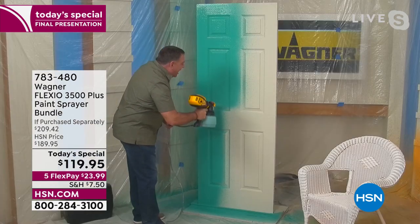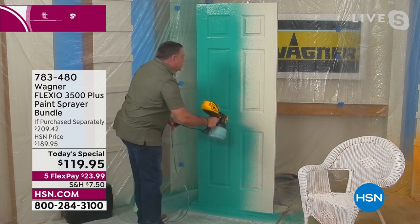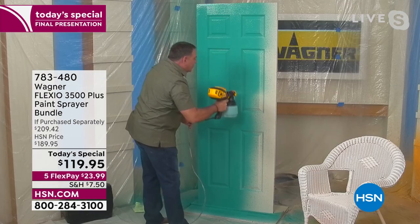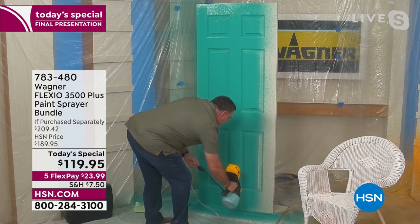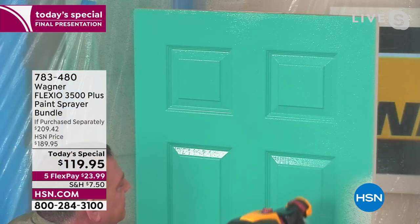And because we're using air to put the paint on here, we're getting a more even coat. We're using less material, even though we're putting more right on there. So it's a thicker coat as well. And it's going to dry faster, too. So it's going to save us time at the end of the day. It's going to save us money on materials.